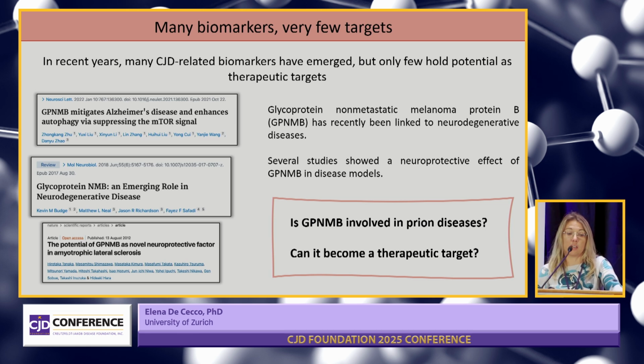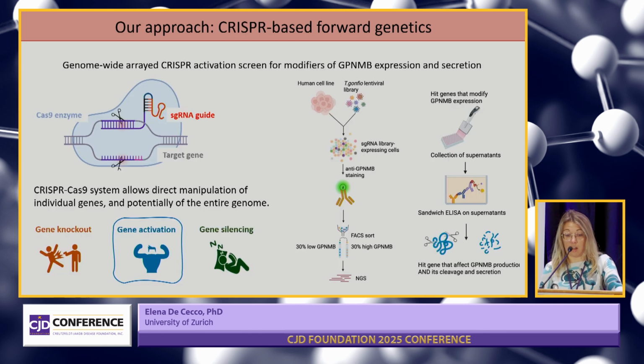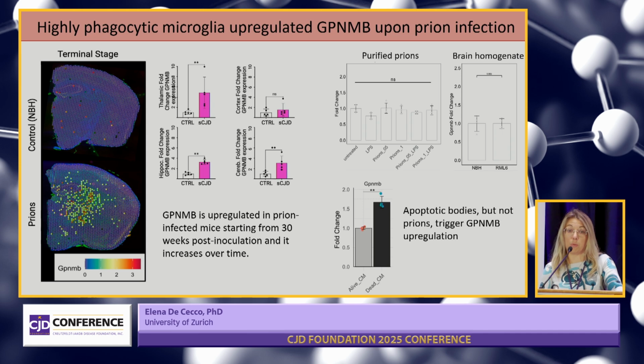So our idea was to first check whether the GPNMB protein is involved in prion disease progression, and if yes, if it can be used as a potential therapeutic target as in other diseases. Now, in order to understand the approach we're using, I'd like first to show you what we found regarding this protein, and then we will go back to the technical details.